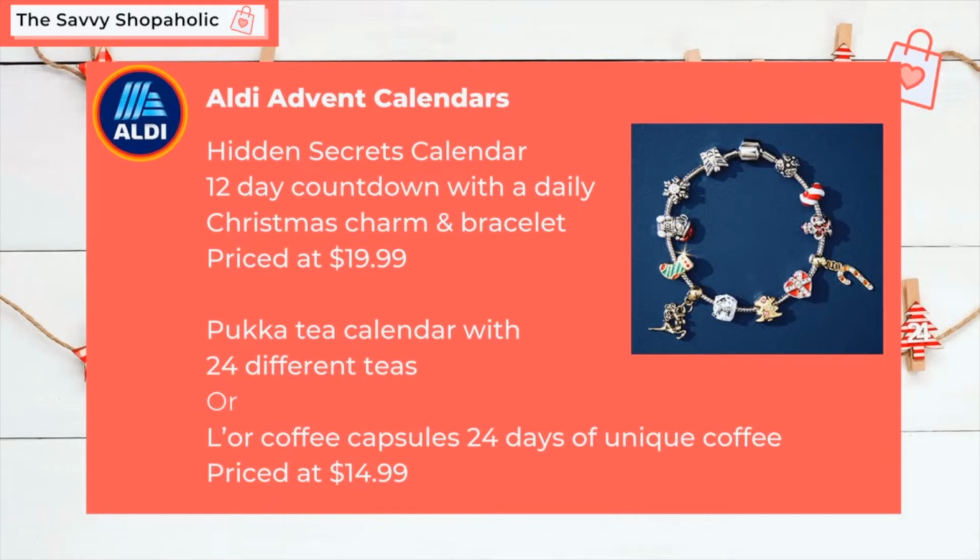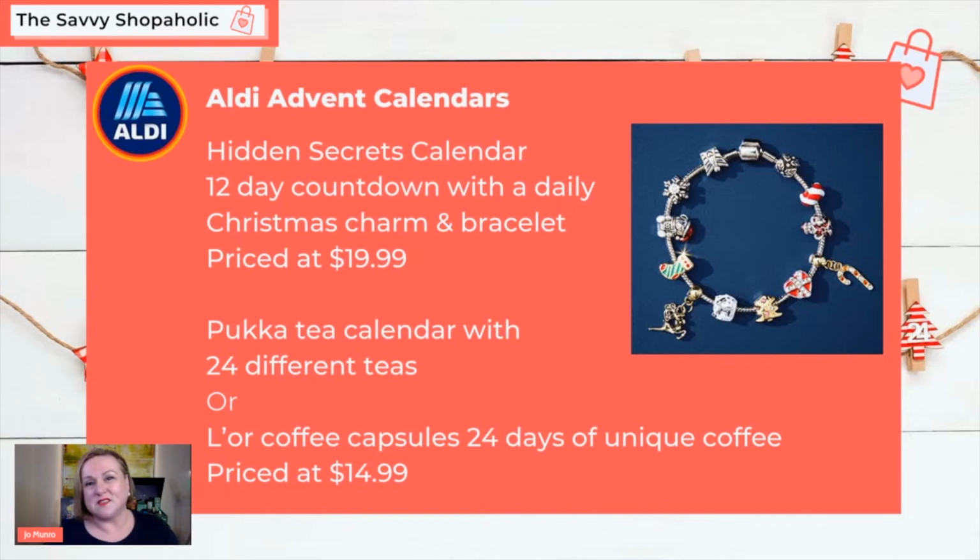And then you also have for the adults, and this is a great gift for, say, the soccer coach or for the teacher, or one of those little emergency gifts in case someone gives you something that you weren't expecting. So at $14.99, 24-day countdown to buy the coffee or tea. So it's the Pukka tea calendar, 24 different teas. So I think that's just a great way of experiencing the range that they have to offer. And also the coffee capsules, 24 days, 24 different types of coffee. So I think that's quite fabulous.